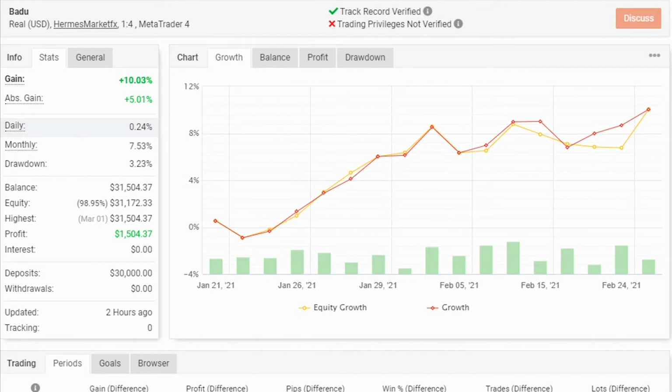And at the end of the day, Badu is trading 30,000 US dollars, which is stage two of the FTP program. So at first he initially started at $15,000. Now he's gone up to $30,000. Let's look at his journey.